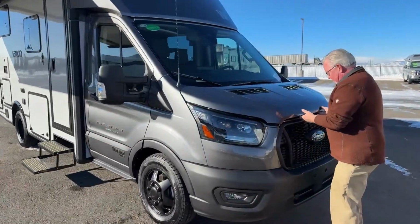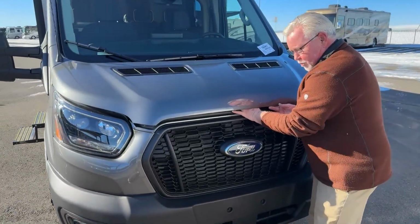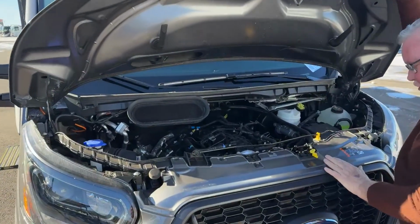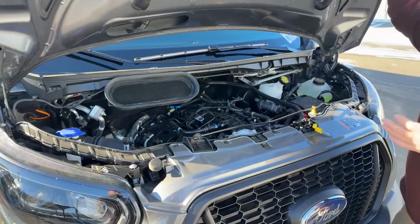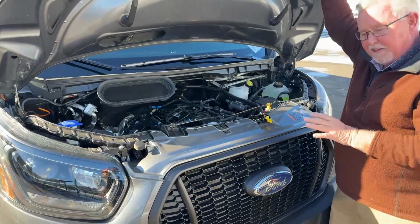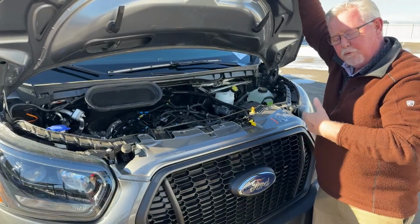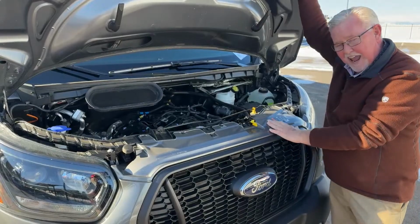Compared to the Mercedes Sprinter, which is a turbo diesel, which is a great engine. There's a reason UPS and FedEx use them. They run a long time, but all those turbo diesels have a turbo lag. So when you step on the gas, when you're at a dead stop, it takes a half a second or a second for it to really pick up and start accelerating. Not the case with a gas engine.